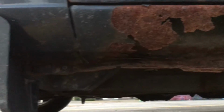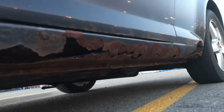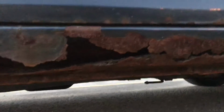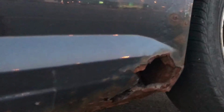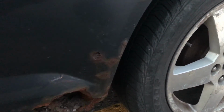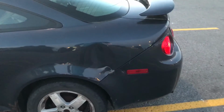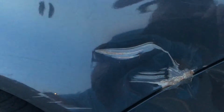But here is the rocker. As you can see, it's pretty well non-existent. We'll take you right alongside it, and yeah, look at that. It's gone all the way up into here, as you can see. There's a story behind this one. A vehicle actually rolled into the car. Yes, rolled into it. Amazingly, this has been like this for 2 years, and it's just started to rust. But that's completely gone. That had paint on it. This didn't.